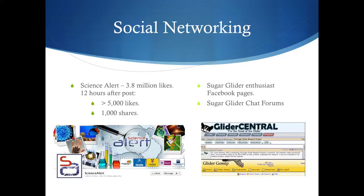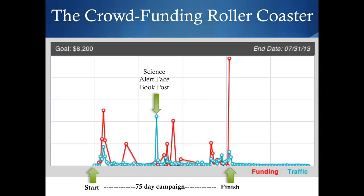In just 12 hours after my post, the project got more than 5,000 likes and was shared by other people more than 1,000 times. As you would expect, this exposure caused a huge spike in our traffic blue line on the graph. But the effect on our funding line didn't happen till a bit later, and I'll explain why.